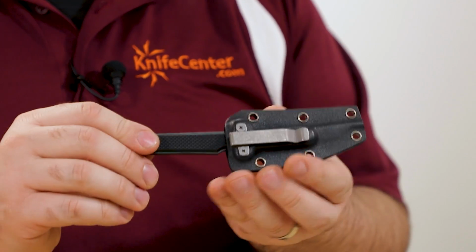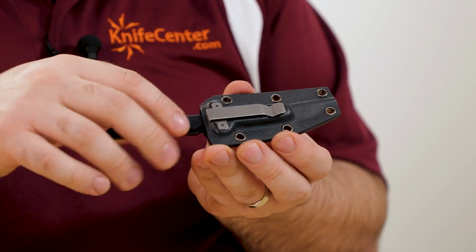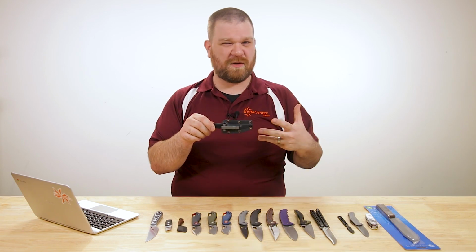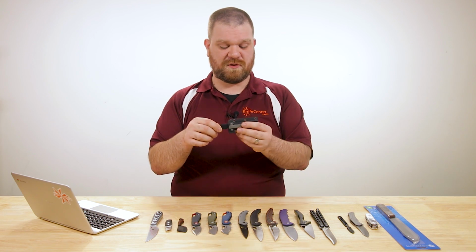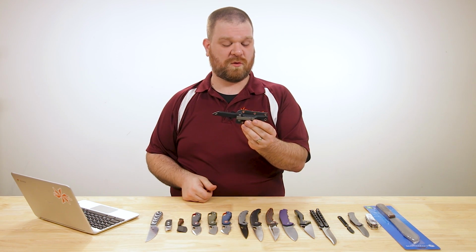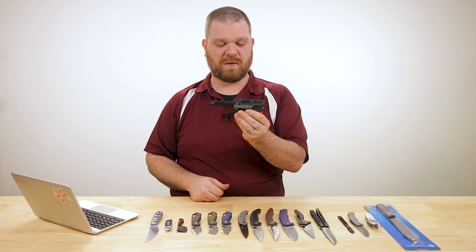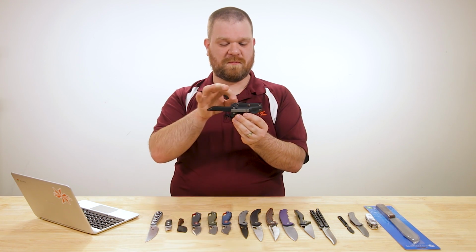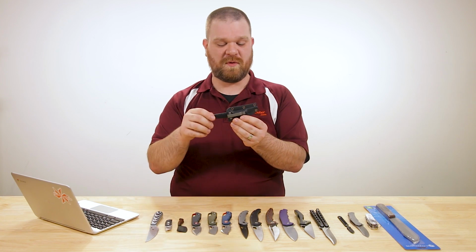Now, if you wanted to carry this some other way, you could. You could remove that pocket clip, and you've got a few holes here where you could create your own belt loop if you want with some cordage. You could do a horizontal carry across the waistband if you want to. Large or small Tek-Loks are not going to fit this, however. The holes aren't spaced so that they're compatible with those.